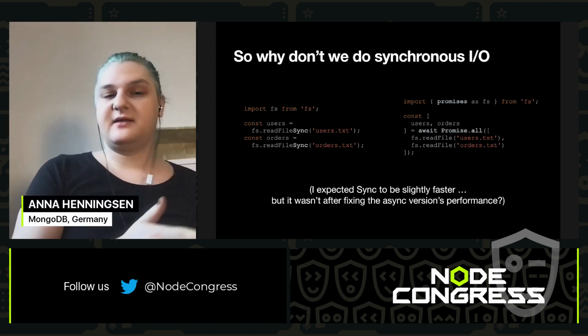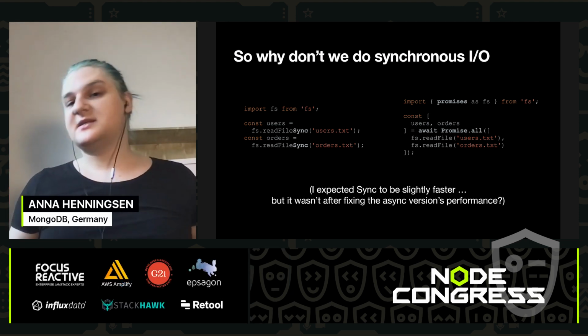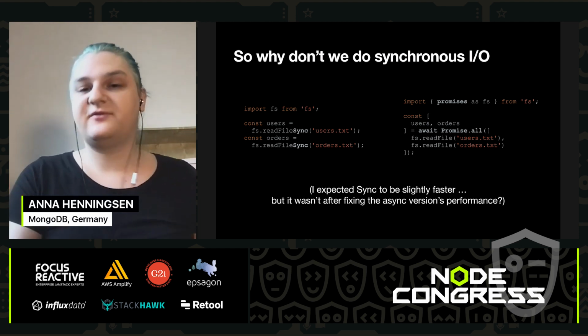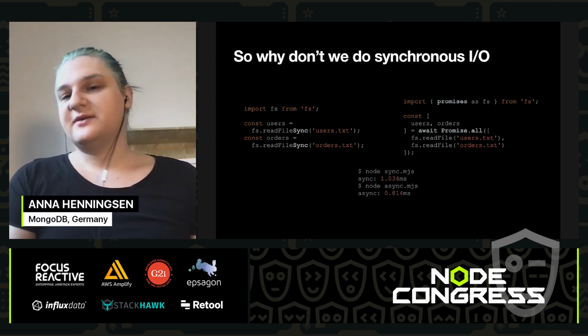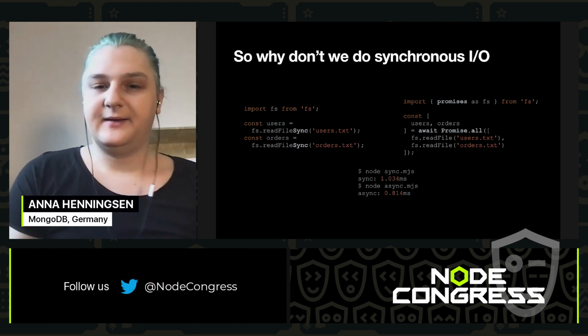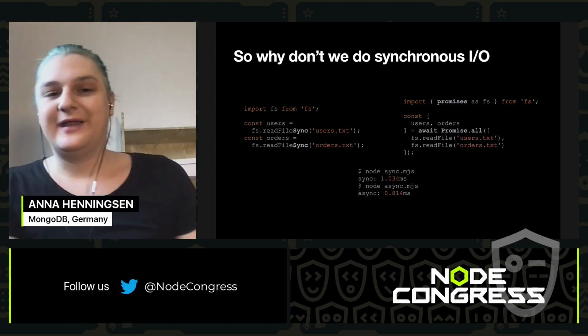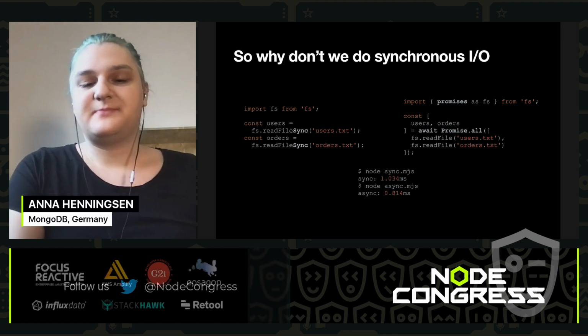First of all, in the beginning that was true, but the async version was so much slower that I actually discovered a bug in the fs.promises.readFile implementation that affected performance. And after fixing that, I don't know, the async version is faster for some reason. Feel free to dig into this and tell me what's going on. But generally, that is what I would have expected.